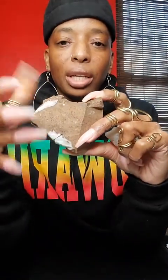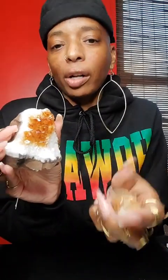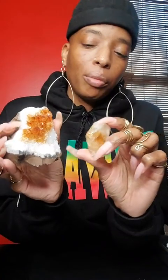And similar to the one that's pulled, you can always tell the crystallized one still has that good old Mother Earth attached to it. This is citrine as well. So you can see it has still the same colors, the same variations, but this is another crystallized version of citrine. Okay, let's see.